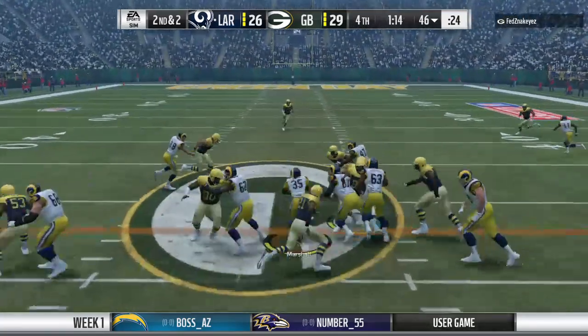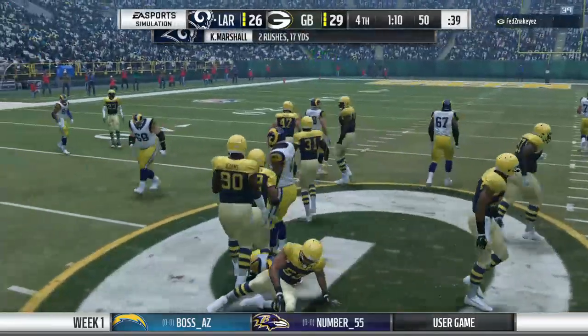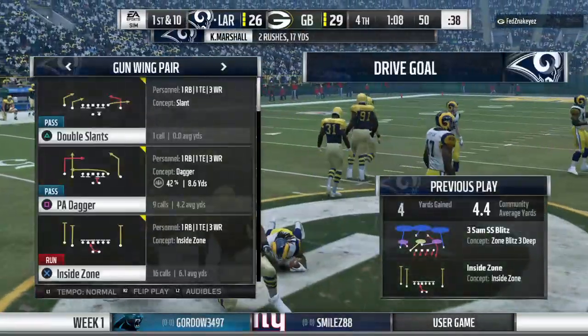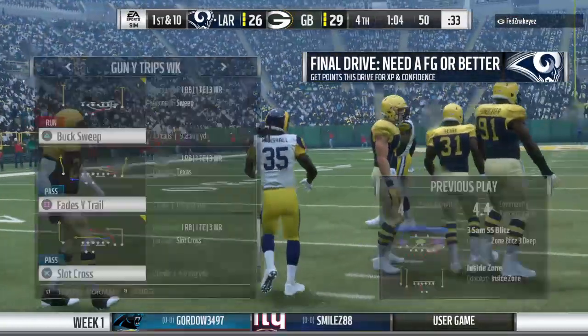They'll run it now out of the gun. And he'll get it out to midfield. Looks like, yeah, they'll spot it right at midfield at the 50. It's a gain of 4 there, and it gives him a new set of downs.